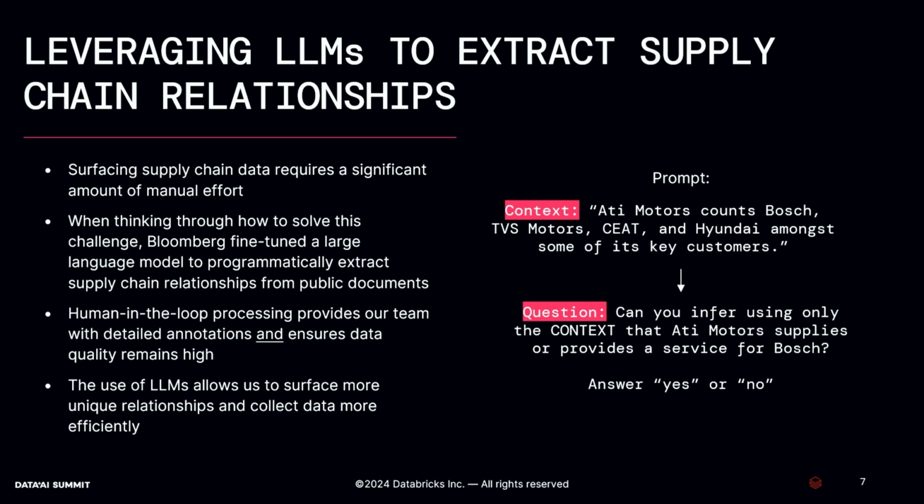We are at the beginning of this journey of using LLMs to find supply chain information, and we expect over time this will help us build a more comprehensive supply chain map, which is of course extremely important for visibility, and we also think this will help us collect the data more efficiently. So I've spent some time speaking about the data, and in the next few slides, I want to talk about how our customers are thinking about this data, as well as how they're using this data.